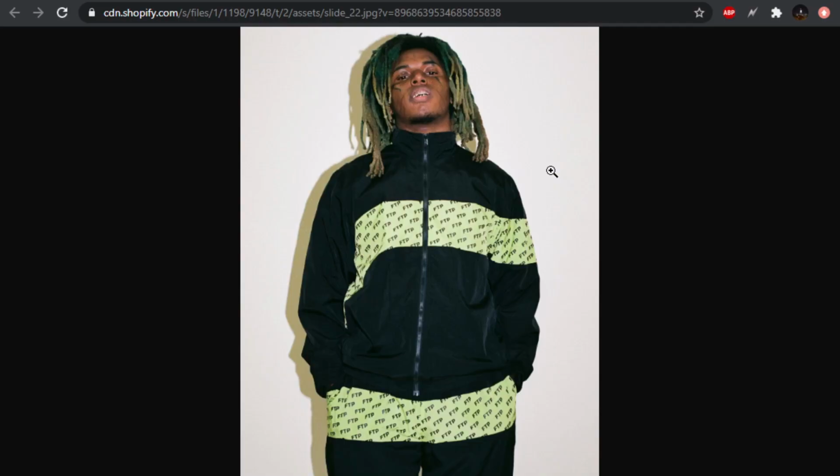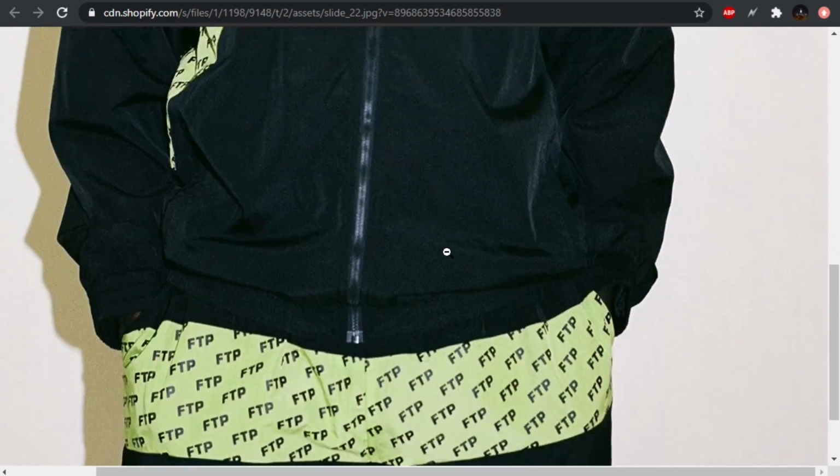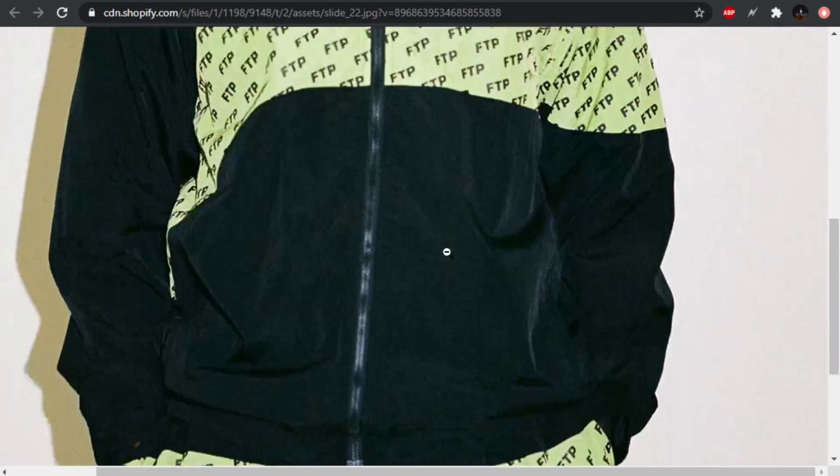I'm not crazy about how it tapers off or just goes down on this one side. I'd much prefer if it was just a straight line with that FTP spelled out. And then also the minty green isn't really for me, though. I'm not knocking the piece. If you guys like it, that's cool.